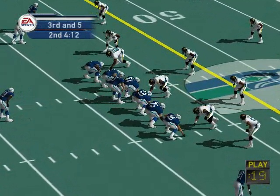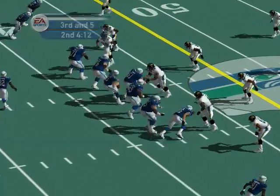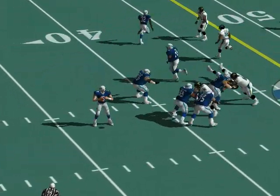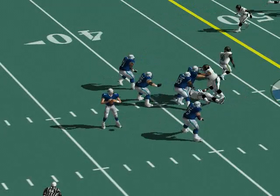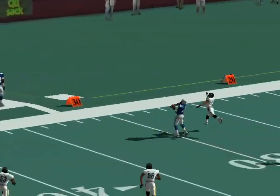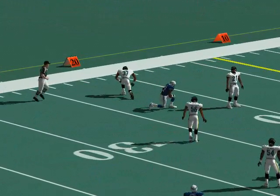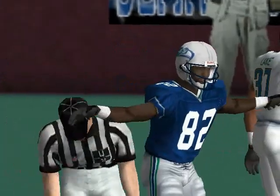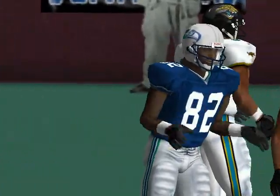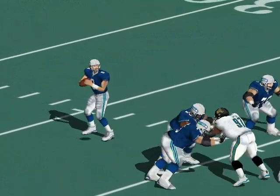Number 8 gets set. Looking to throw it. Out over to the left. Jackson with the reception. Lake with the tackle at the 23. Let's take another look at that deep pass.